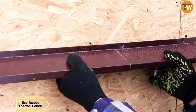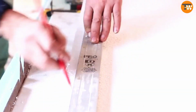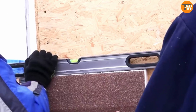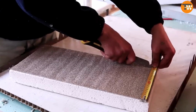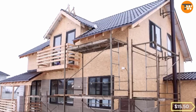Eco-facade Thermal Panels, offering easy insulation using styrofoam panels, available in various designs like marble, brick, wood, and stone. Lightweight and easy to install without mesh, plaster, or paint. A square meter of 50 millimeters thick panels costs $15.50.